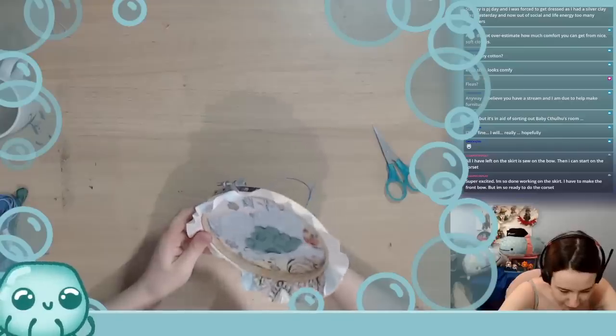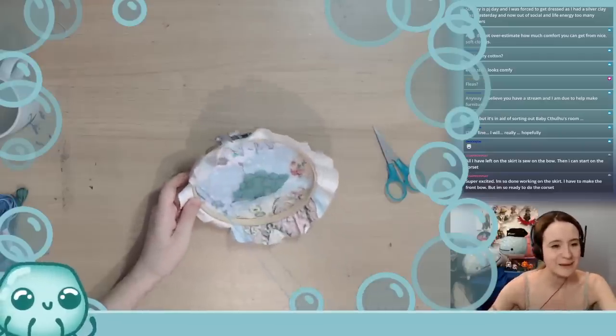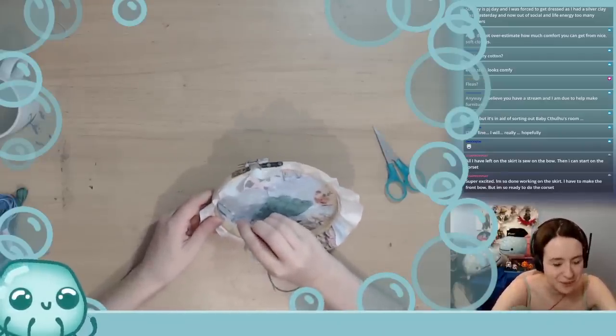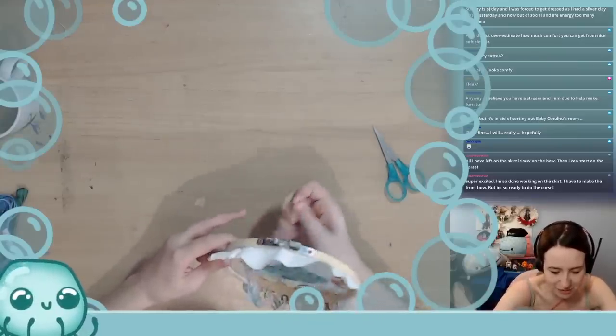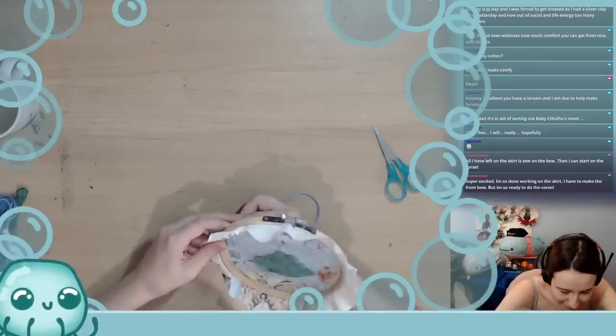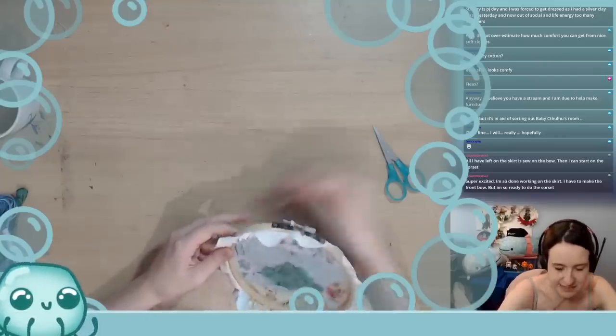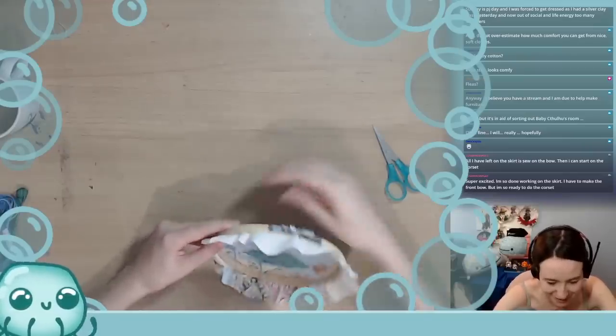Oh dear, I'll do the same thing on the other side as well, eventually, when we get to the other side. Super excited, I'm done working the skirt, I just have to hit the front bone, but I'm ready to do the corset, yee! I love those moments in costume making where you're moving from bit to bit and it feels like you can visibly see the progress that you've been making. I love it. I think it's a really nice part.